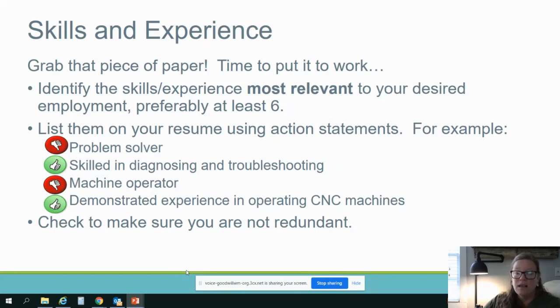Another example is listing that you're a machine operator. Well, there are a lot of machines out there when it comes to the manufacturing industry, for instance. So you would want to make sure that you can get a little more specific while keeping it short and concise. So the example was either list you're a machine operator, or demonstrated experience in operating CNC machines. That tells the employer a little bit more about what you're able to do for them.